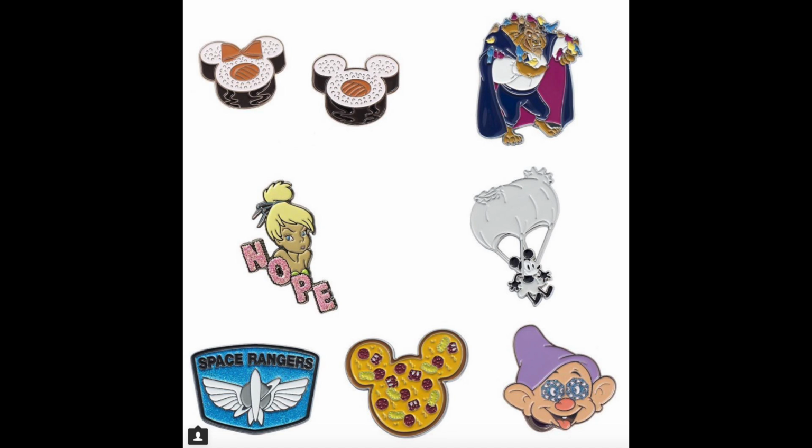The sixth one, probably my favorite, is a Mickey pizza pin. I love pizza, and the toppings are actually Mickey's shoes and his shorts, which I thought was pretty cool for the toppings there. And then the seventh pin is called Beast and Friends. It is Beast when he's outside in the snow and he has all the birds on him.